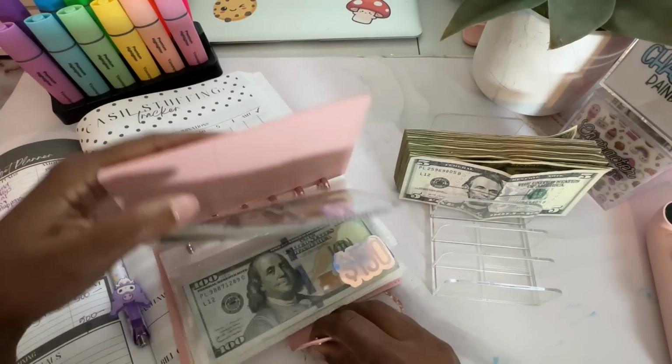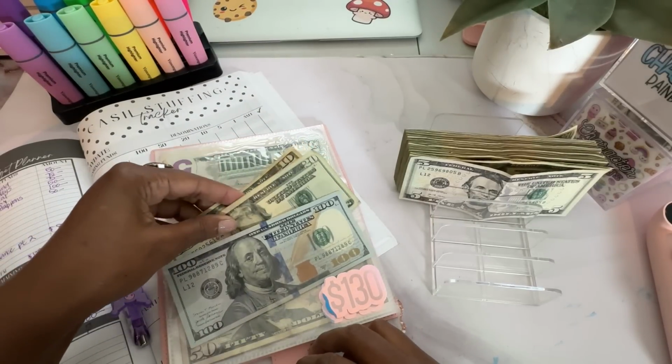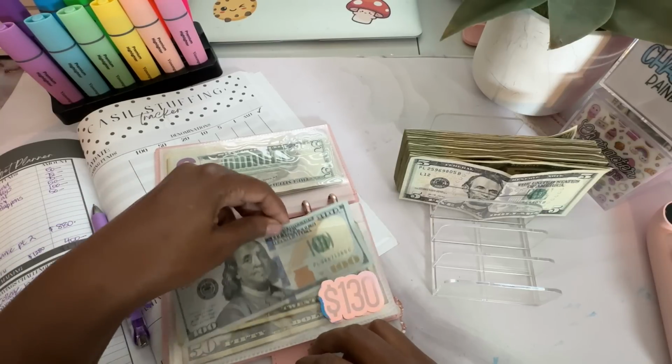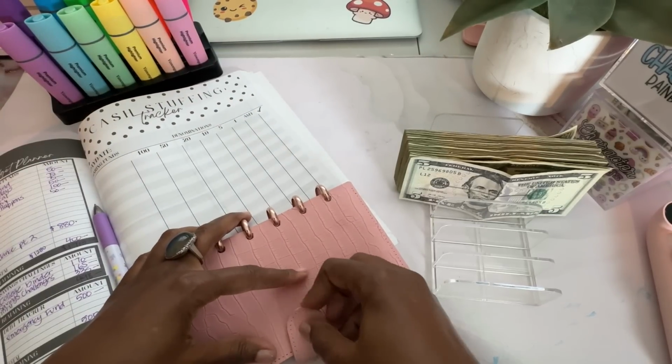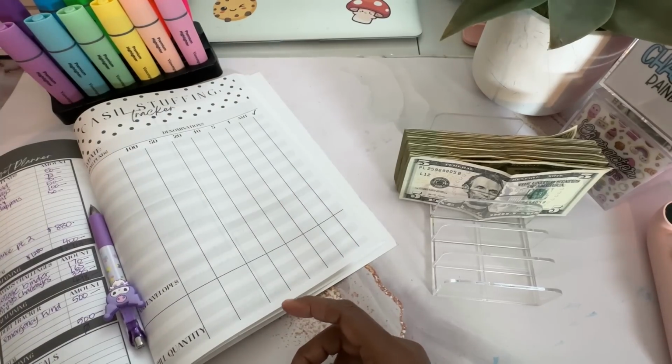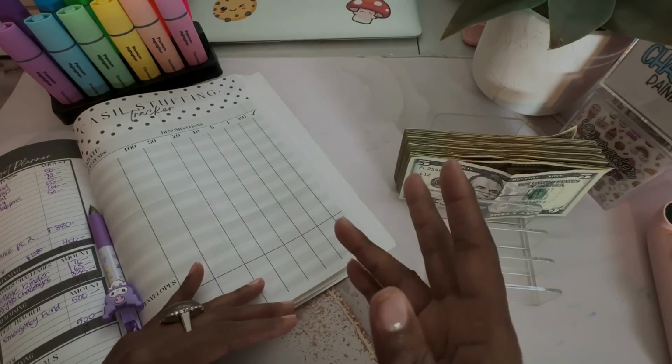Let's come back to the college binder. Wait, is there any change in these other ones? Let's come back to the college binder, because I don't even feel like... I don't want to have to think that hard. That's a lot of thinking. Let's move on to the sinking funds, and let me see if I can find a little bit of change in there.